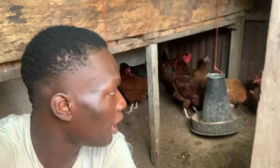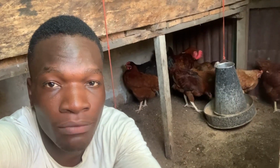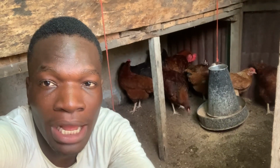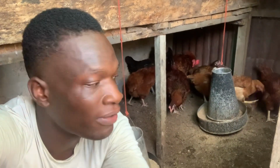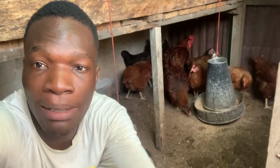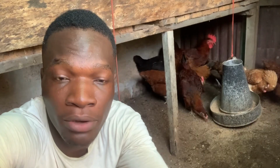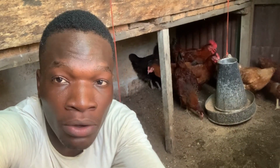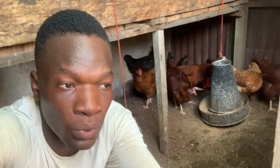If you don't want to give them the kind of feed I give them, you can give them layer mash. Layer mash will go a very good way for them. It will help them to grow big, and it will help them to lay good eggs.